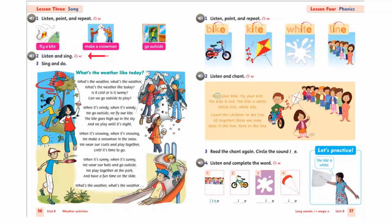When it's snowing, we make a snowman. When it's sunny, we wear our hats and go outside. We play together at the park and have a fun time on the slide.